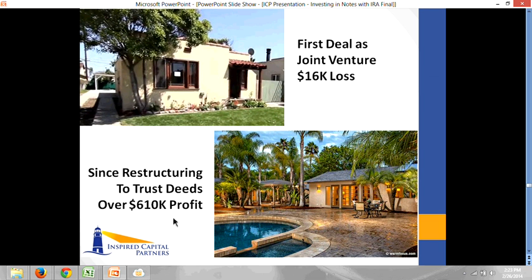And since we've restructured, we've done small deals, we've done bigger deals like the one you see in the bottom right. This was actually a really beautiful home that was done in Rancho Santa Fe. It ended up selling for over $2 million and made some nice profit. And since we've been structuring it this way over the last 2 years, we've made over $610,000 worth of profit on our deals that we've shared between both us and our company as well as other investors that we've worked with. So we love structuring it this way. We've learned from painful lessons of the past and get smarter as we go along. So hopefully by us sharing some of these lessons with you, you can avoid some of the pains that we've had.